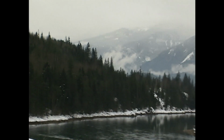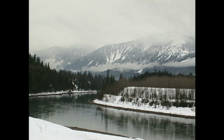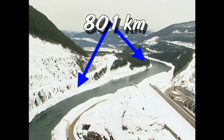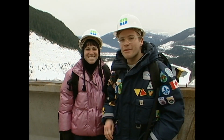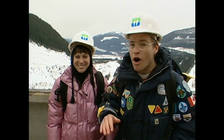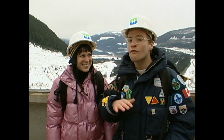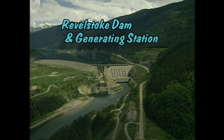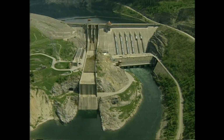The Columbia River is 2,000 kilometers long, running through Canada and into the United States of America. Of this, 801 kilometers are in Canada. The Columbia River in British Columbia has three dams. Two of these dams not only regulate the flow of water, but they also help generate hydroelectricity for the province of BC. And we are going to check out one of these dams, the Revelstoke Dam, which is one of the highest and largest concrete dams in all of Canada.